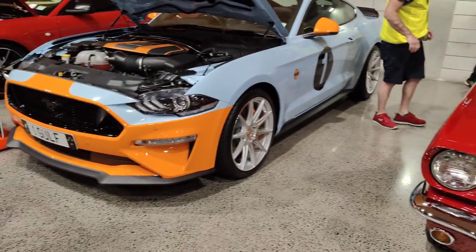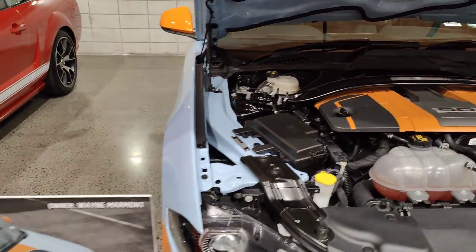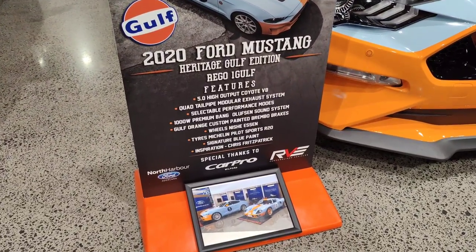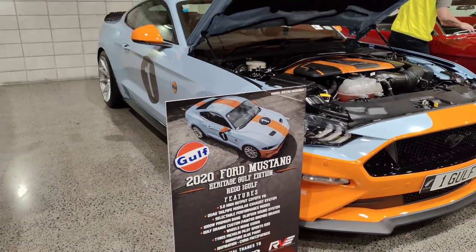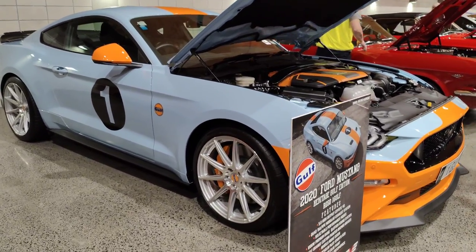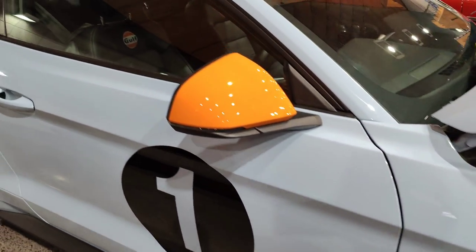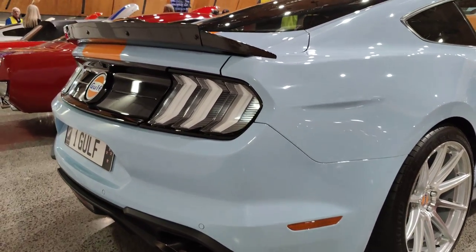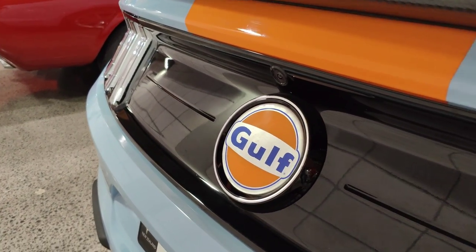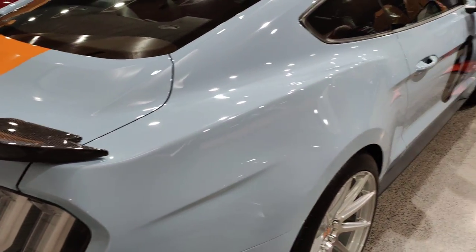And now, possibly one of my favorite new schools, the Gulf livery 2020 GT. Look at that. Amazing. Even the picture there with the GT40. That's so cool. Who doesn't like a Gulf livery? Nice billet wheels. Very cool orange accents on a baby blue main color. And as much as they did with the Bullitt special edition, you have a dedicated emblem there, and carbon fiber all around. Very nice. Beautiful car.